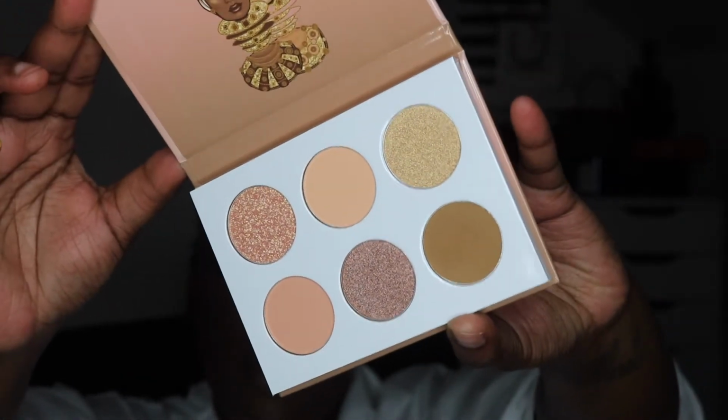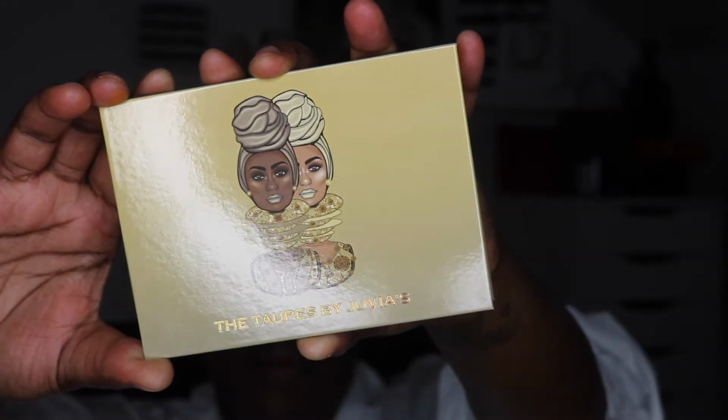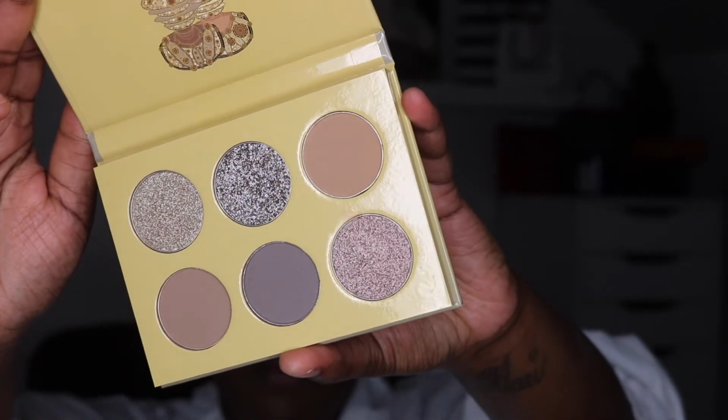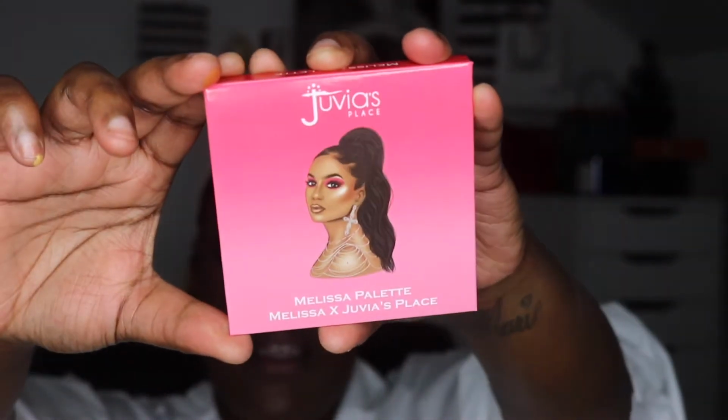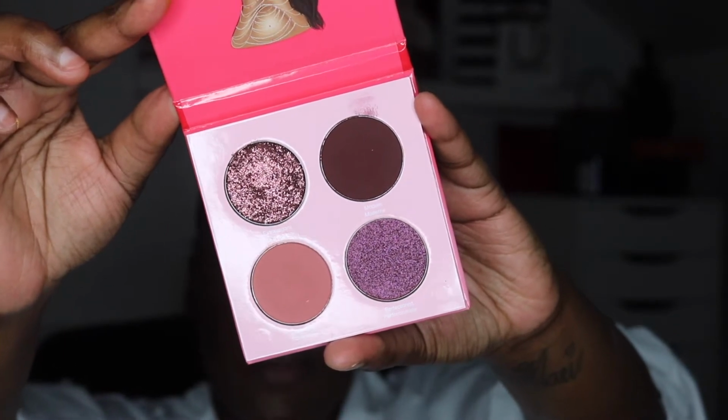They're so pretty, look at that. So pretty. And then I have the Taupes. That's how they look. I also have the Melissa palette, Melissa times Juvias Place. I think this is real good for on the go. It's real pretty. Look at that glitter.